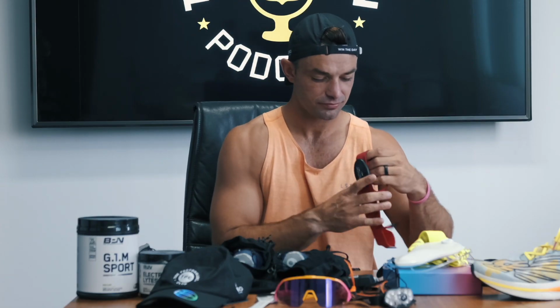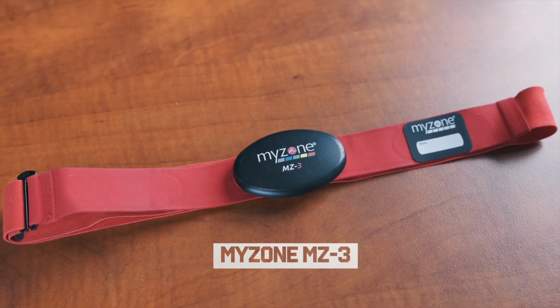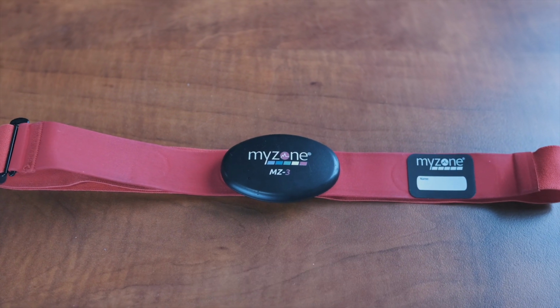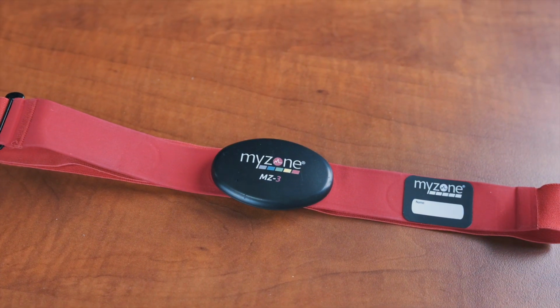My MyZone heart rate strap. This links to the Garmin watch. I've got a Garmin heart rate strap, but my MyZone also links me to the gym, the performance club, up on the screen, so it gives me live metrics of how I'm going during that session.